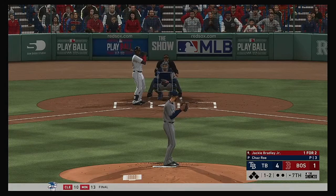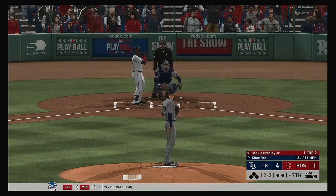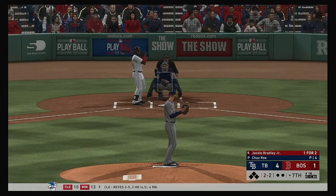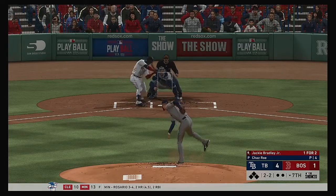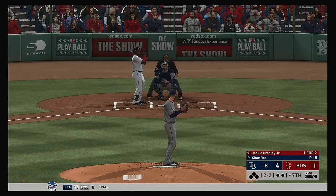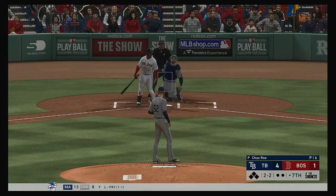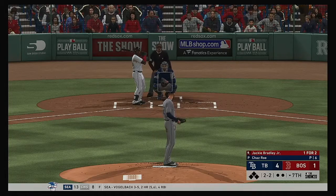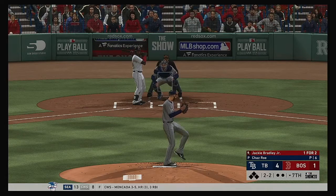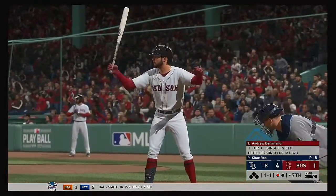Rowe was known as a short relief specialist, a guy who came in, got one or two big outs, but with the new pace of play rules, they're forcing a change for this right-hander. Two balls and two strikes now. And it's fouled away. The 2-2 one more time. The fastball is right by him as he swings and misses for the first out of the inning.